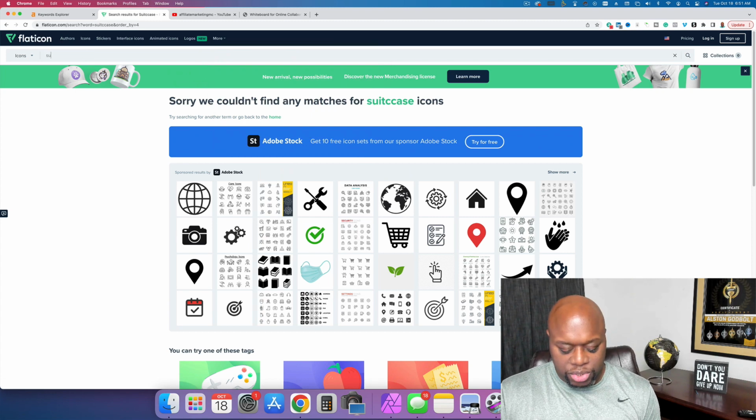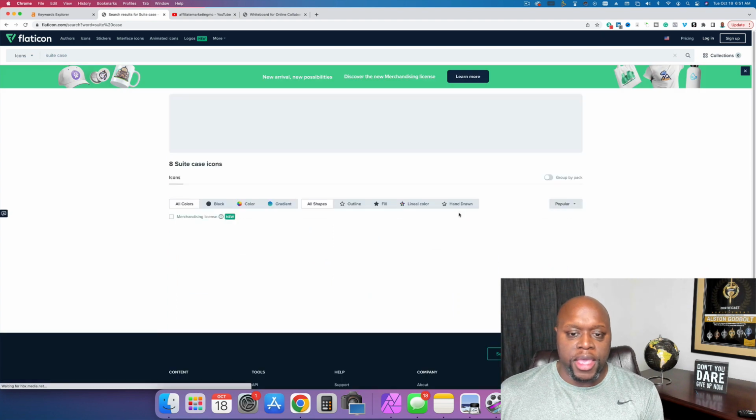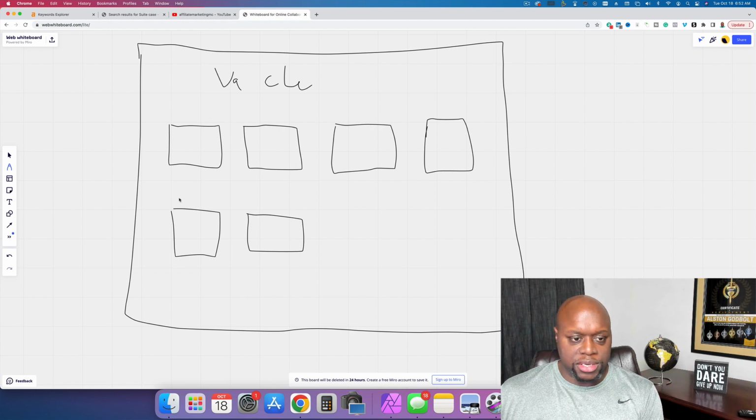Let's go back here, suitcase like this. There we go. And you would download this suitcase icon just like this. And then you would put it on your website. So let's say this is suitcase. Then underneath, you're going to put suitcase, and then you would add affiliate links.